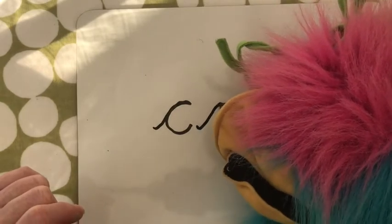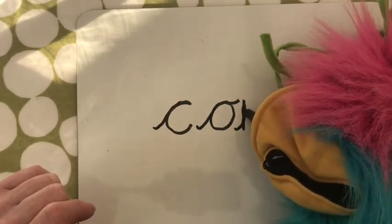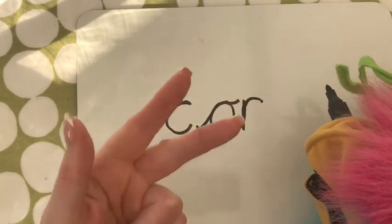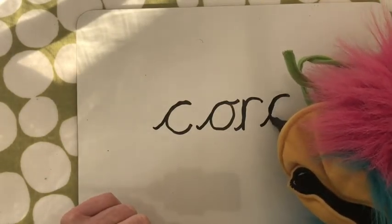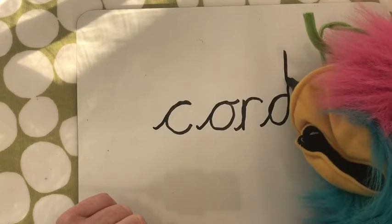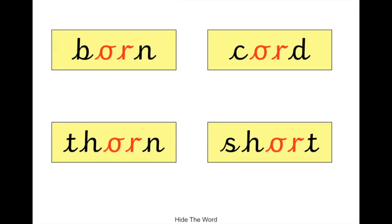Or an O and an R make the or digraph. K, or, d. K, or, d. So start at the bottom, whoosh it up, curve around. Loop the loop, go right up, up, up, really high. It's a really long, tall shape. Down and flick. Cord, cord. Were we right? Was it cord? Yes, of course it was.